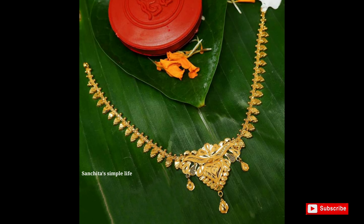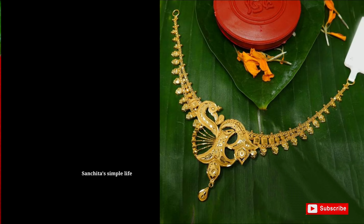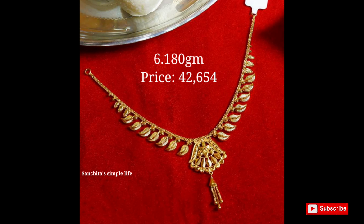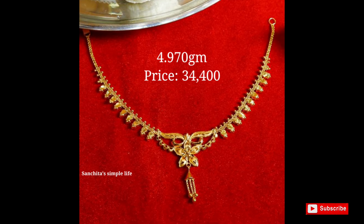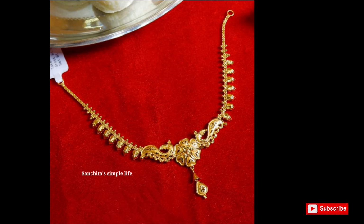Today we have come up with these fabulous gold necklace designs in this video. A gold necklace is an essential part of every woman's wardrobe. Any outfit, be it churidar, lehenga or sari, will not be complete without matching jewelry. All the models shown in this video are very classic and trendy. You can wear them for any occasion to create a classic look.